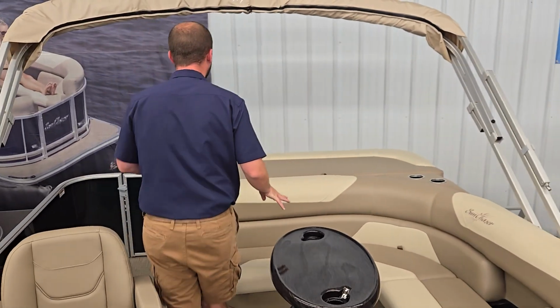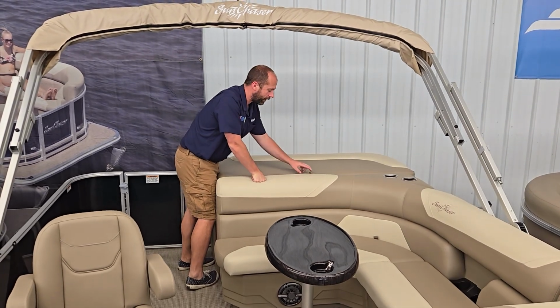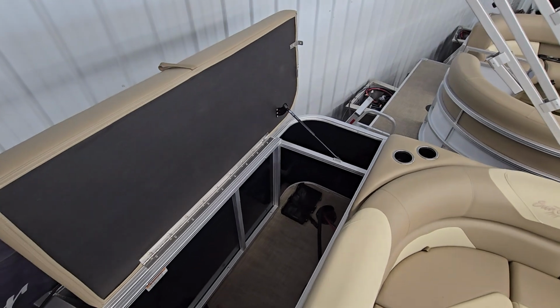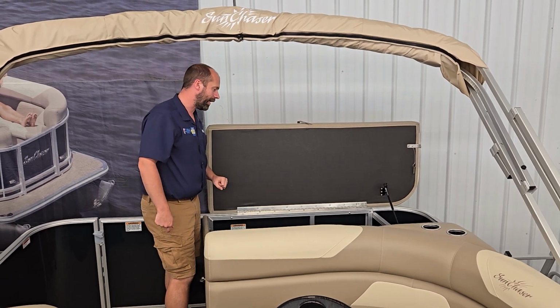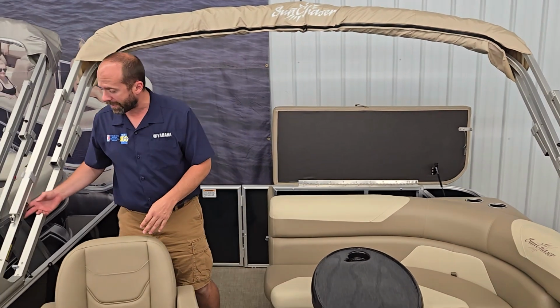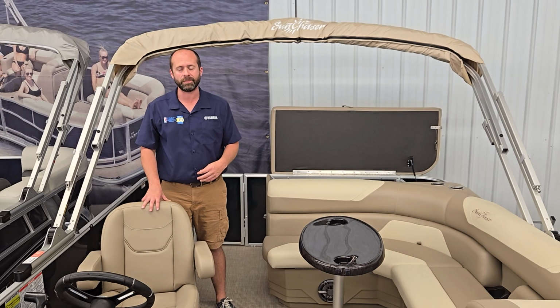As we go here towards the back, you do see the sun deck feature, which doubles as a great place to hang out, and also excellent storage space. So when you have that mooring cover put away, great place to stuff it here out of the way, keep those life jackets, any of those options. So a really nice additional space here. And also we have the power bimini top, which opens with just the push of a button. So really complete boat here, really nice package.